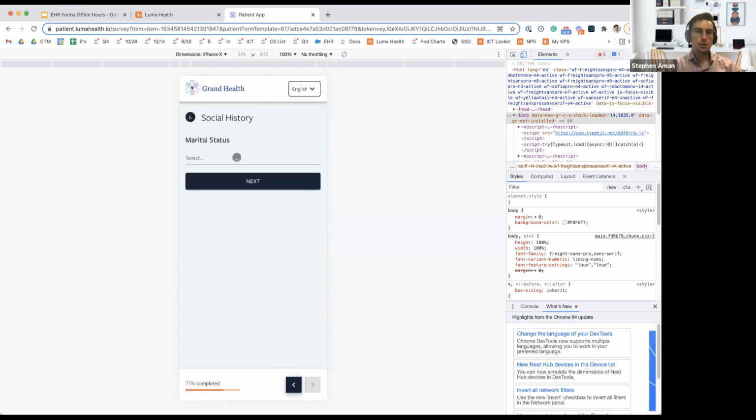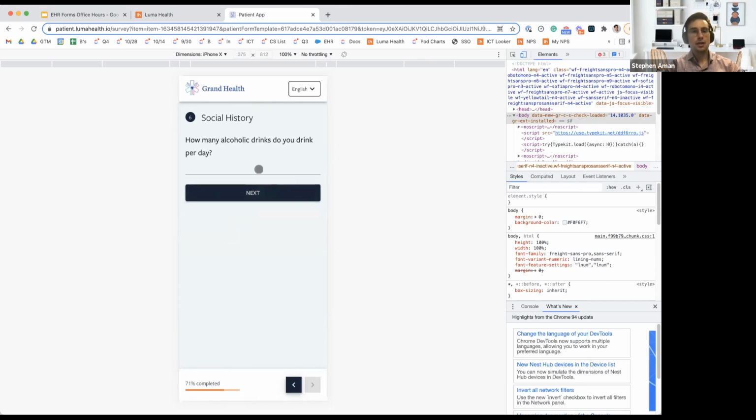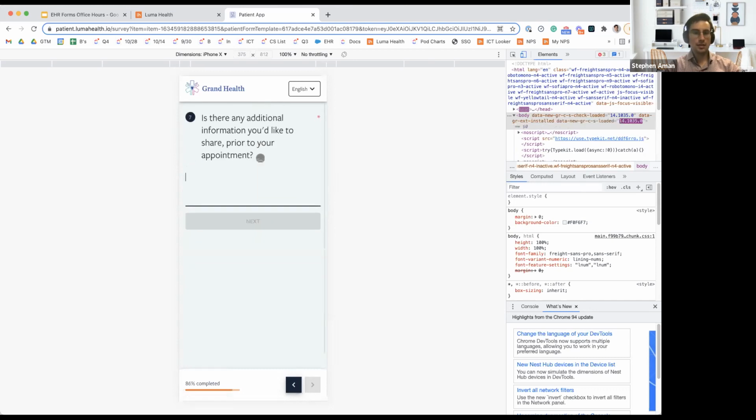On this last question, we're looking at the social history. So for marital status, you simply select which of the dropdowns each of these are. So marital, smoking, alcoholic drinks. This change we definitely need to make, per week. And then recreational drug usage. And then likewise, exercise per week. And then I think we had one last, yeah.